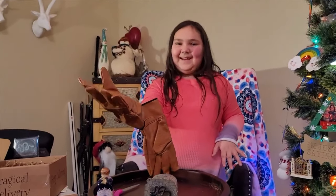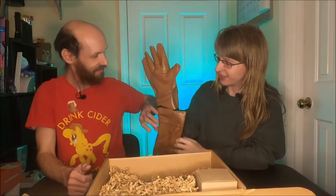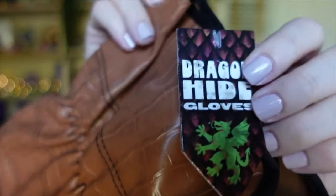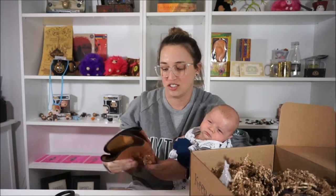It's so big. That is cool. These things are huge. I mean, hold your hand up to this. Yeah, they fit perfectly for me. Yeah, your hands are huge. Mine are not. Very soft inside. I'll probably keep them connected still because I like that it says this little dragonhide gloves here. How cute. This would be fun for cosplay.